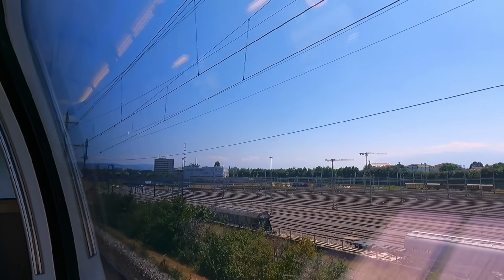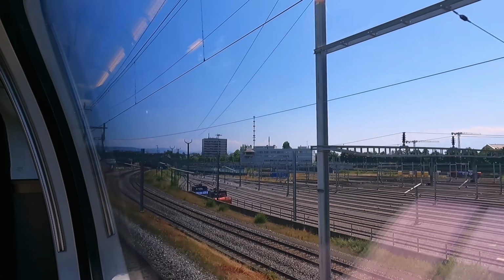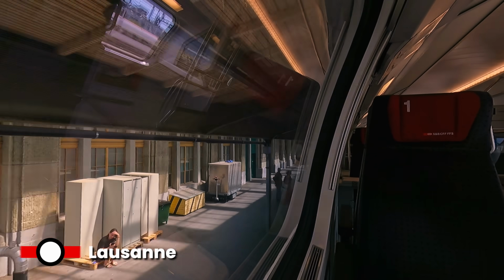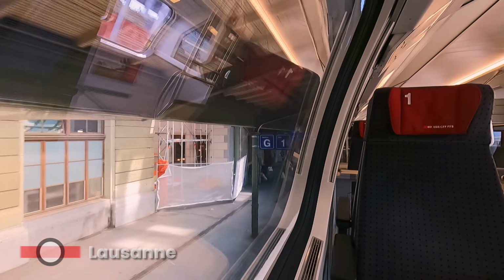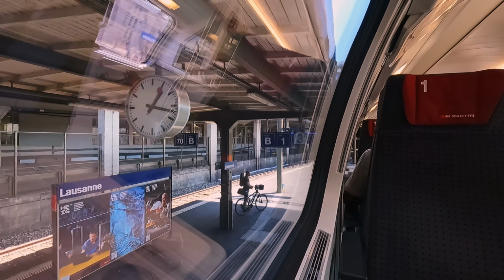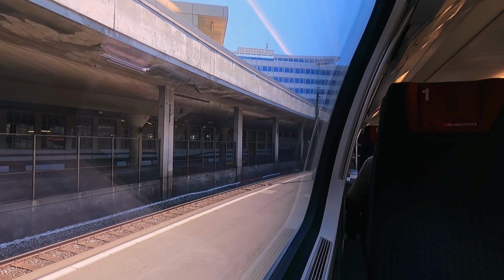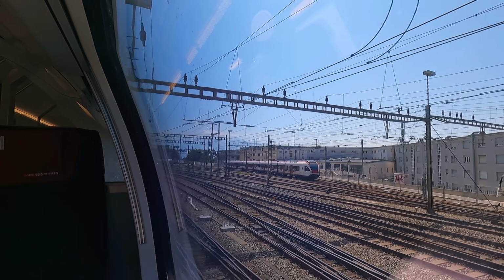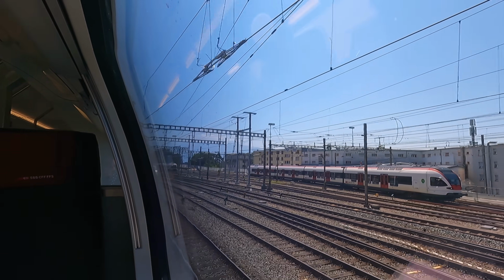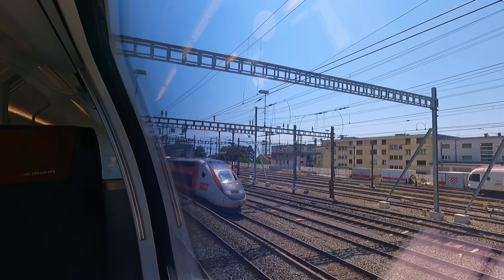After around half an hour, we're on the approach to Lausanne. This is Switzerland's 4th largest city, located halfway between the Jura and Alps mountains upon the shores of Lake Geneva. A brief 3-minute stop is made at this major interchange before we head north towards Bern. The city serves as a junction for the line to Brig and onwards to Italy, which is served several times a day by international Eurocity trains.